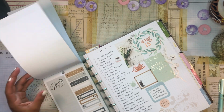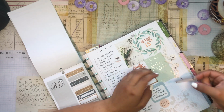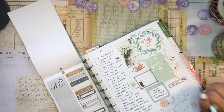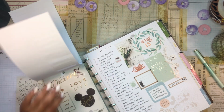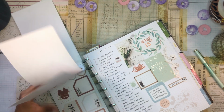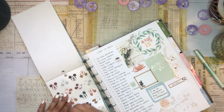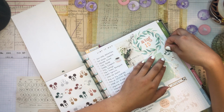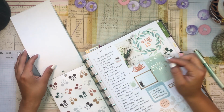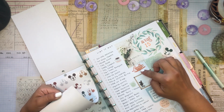And then I might add a little prompt down there. So let's see. Maybe I could use a spaced journal a little bit after. Noted. Then I can use a spaced journal if I so feel. This is such a cute sticker book. A Mickey head. I wish I had stamped this a little bit closer to the top of this, but that's fine. Maybe I can add a little header right here.